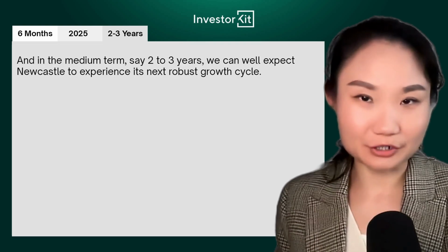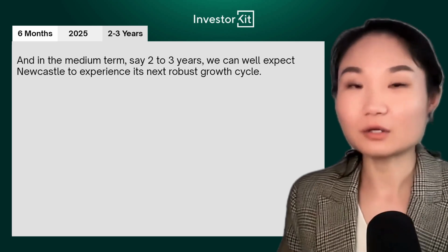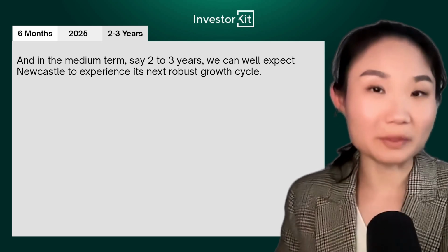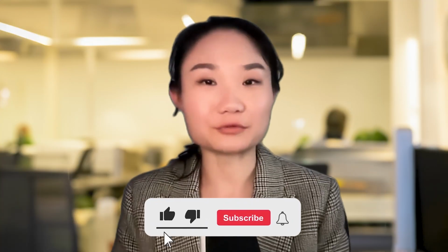And in the medium term, say 2 to 3 years, we can well expect Newcastle to experience its next robust growth cycle. So Newcastle is the third city we are examining in this market pressure review series.